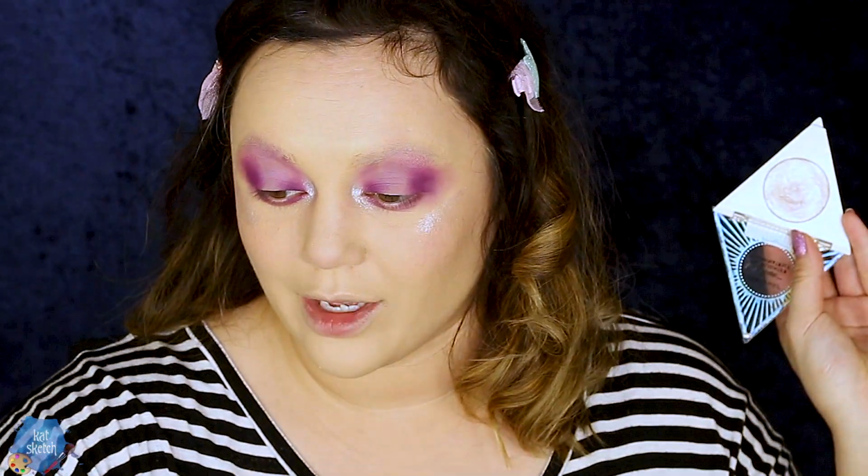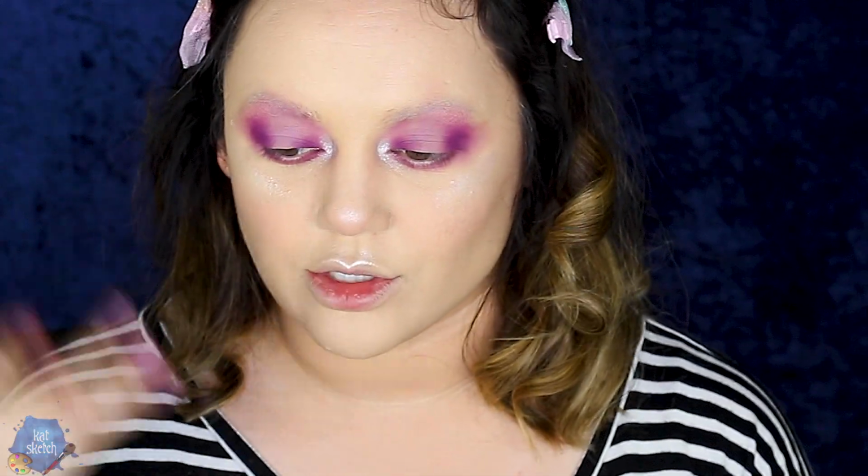How about that? What was I thinking? Instead, I'm gonna use this Wet n Wild highlighter because I love it and I forgot how much I love it and I don't use it enough. I use so much highlighter that I'm gonna put some foundation over it. And we're gonna dip into this color called Ignite in the Smoke Show palette and just blend that in.